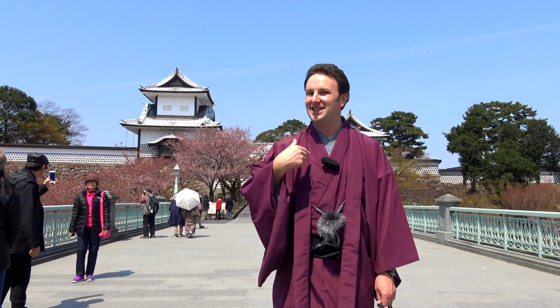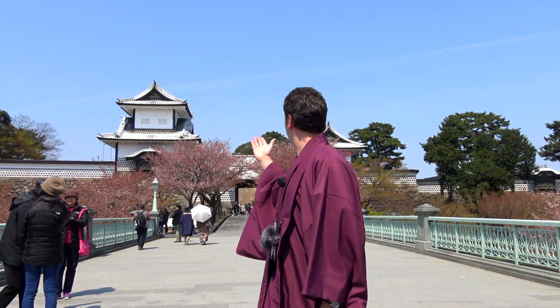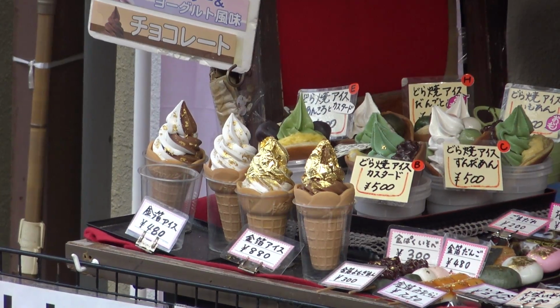I'm Chris, and yes, this is a kimono. You can rent kimonos in Kanazawa. They often call Kanazawa Little Kyoto, and there's a lot of history here. There's a big castle, and lots of neat stuff to see. Kanazawa is also famous for its gold leaf, so you'll see a lot of gold leaf things in the city, including ice cream cones with gold leaf on top.